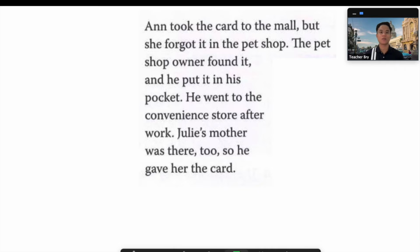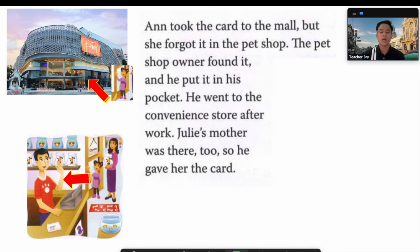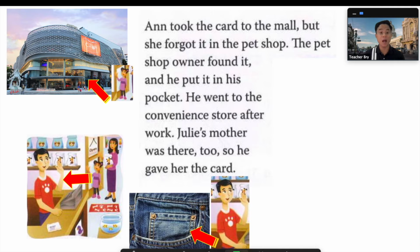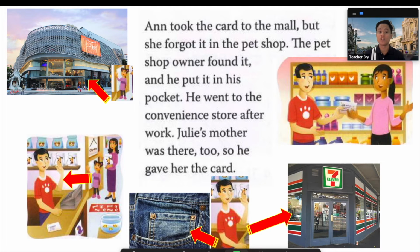Very good. Good job! To continue the story, Anne took the card to the mall, but she forgot it in the pet shop. The pet shop owner found it and put it in his pocket. He went to the convenience store after work. Julie's mother was there too. So he gave her the card. You can take your time to read the story again.